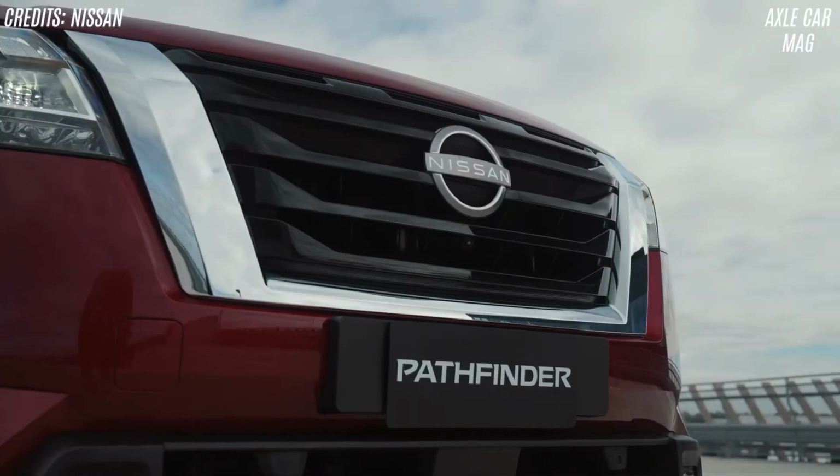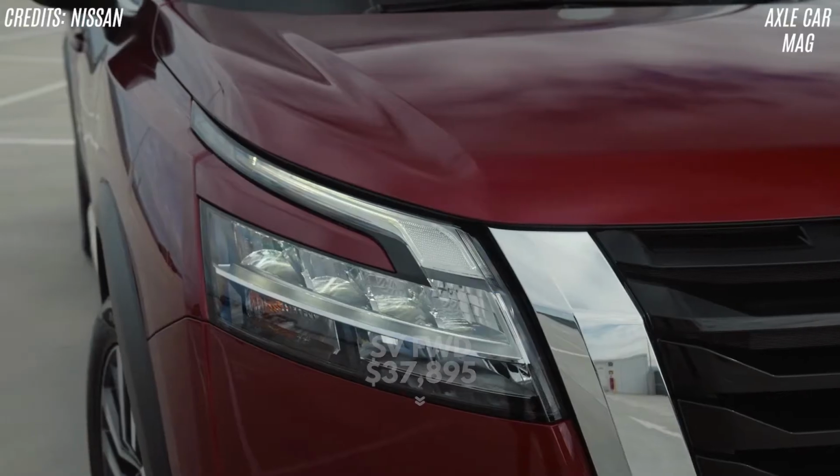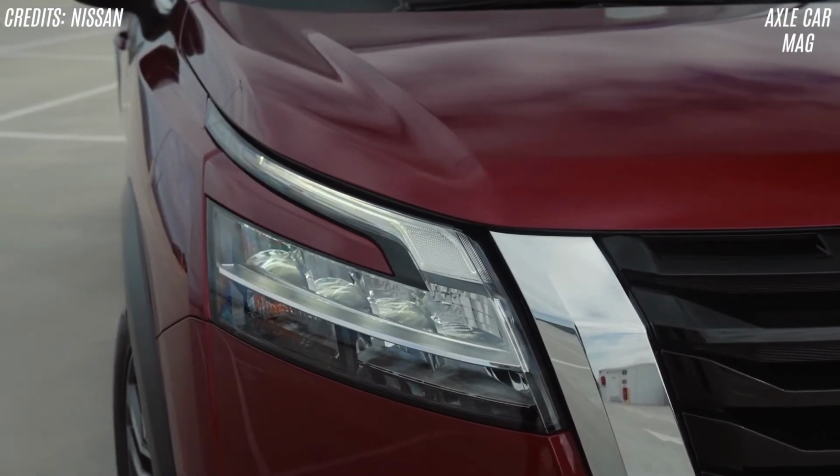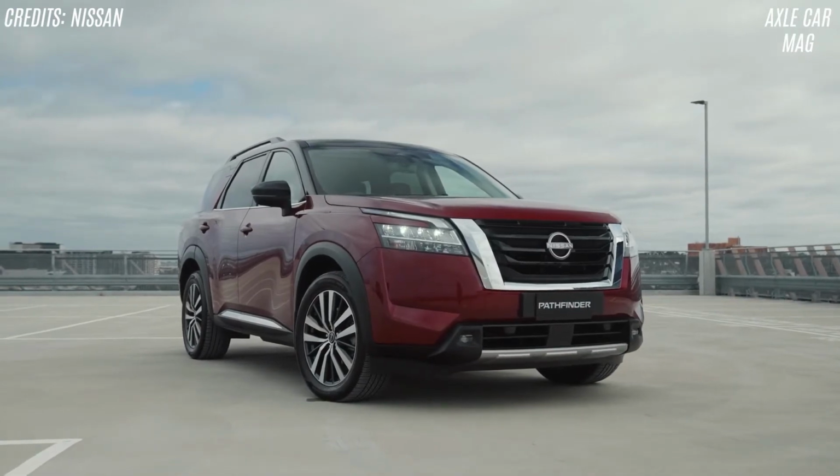You can get the SV FWD for $37,895, which has a 3-liter V6 engine and front-wheel drive. If you drive this Pathfinder in the city, it should get 21 mpg and 26 mpg on the highway.